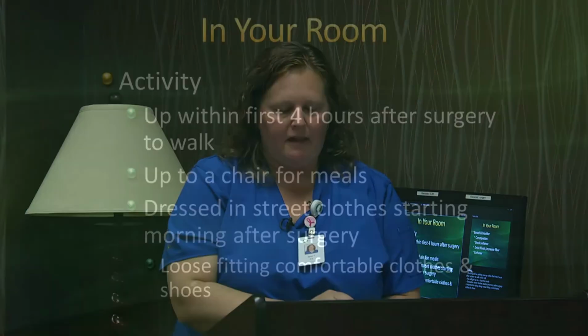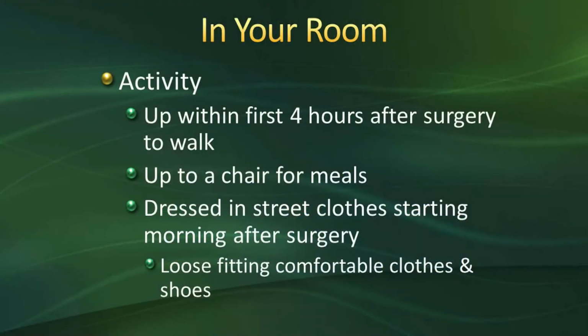People are doing so much better after surgery. And we've found that early ambulation not only helps with the recovery and healing process of your implantation, but it also helps prevent blood clots after surgery. So be prepared that you'll be up moving around quickly. You'll be expected to get up to your chairs for all meals. That is actually an order we have from the surgeons.